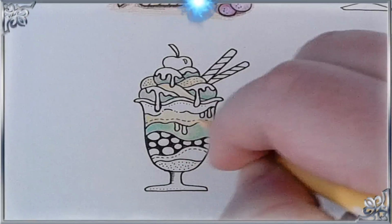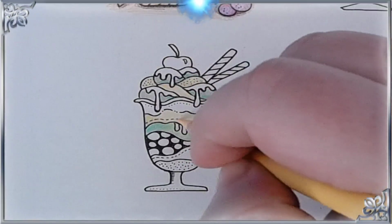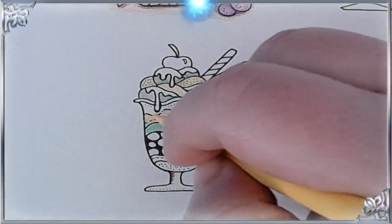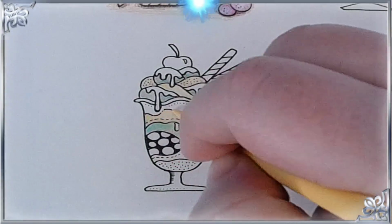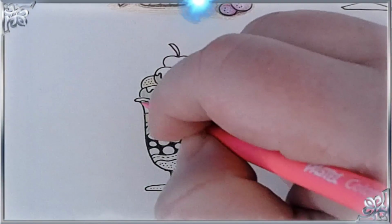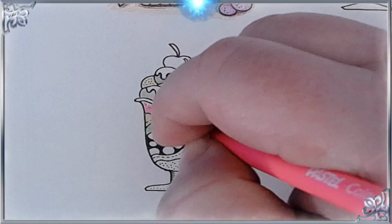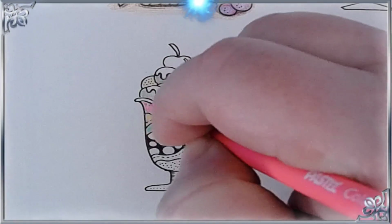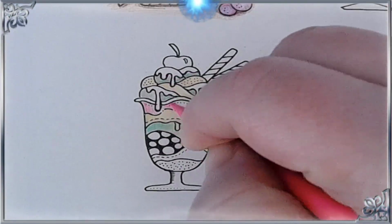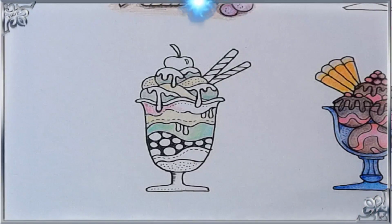I'm just adding a bit of yellow custard here, or cream custard. Alright, and then we're going to add a bit of pink. This one here is Cosmos, I do believe.